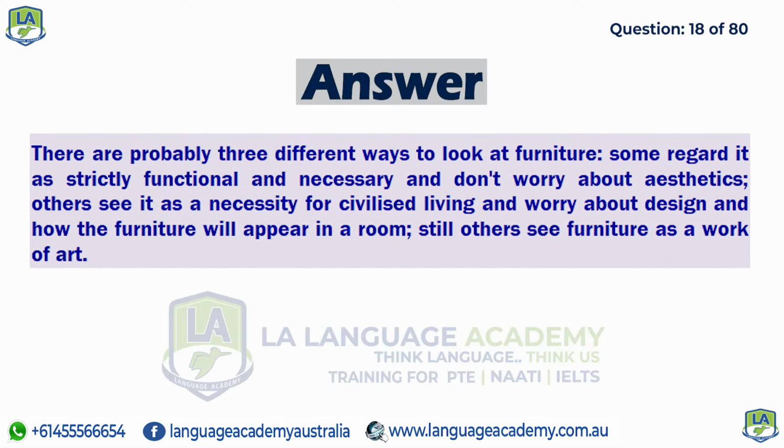There are probably three different ways to look at furniture. Some regard it as strictly functional and necessary and don't worry about aesthetics. Others see it as a necessity for civilized living and worry about design and how the furniture will appear in a room. Still others see furniture as a work of art.